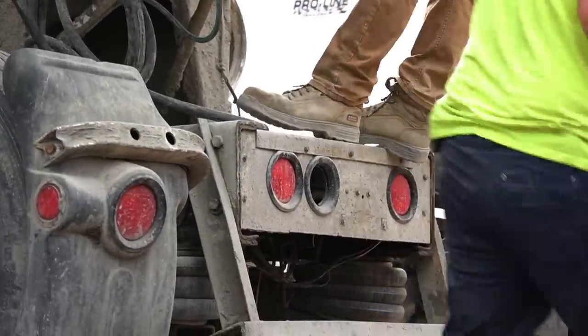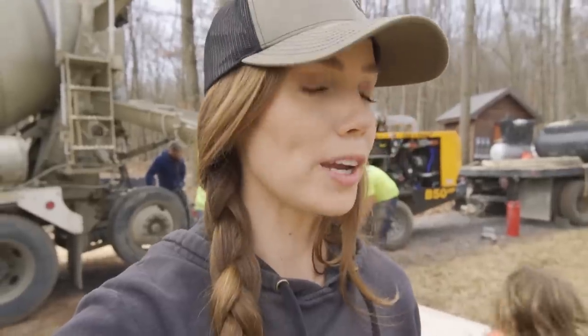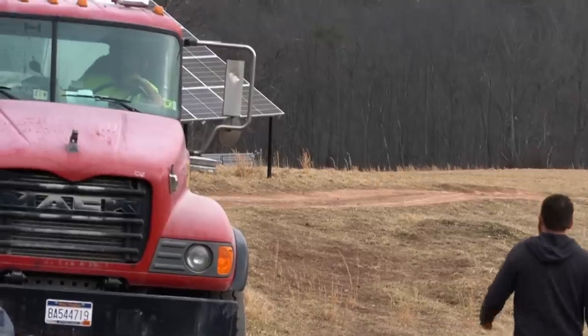This is so exciting. Everybody's here, busying around getting set up. We're about to start pouring, and it's just a total mixture of both excitement and a little bit of nerves because you just never know how it's gonna go.